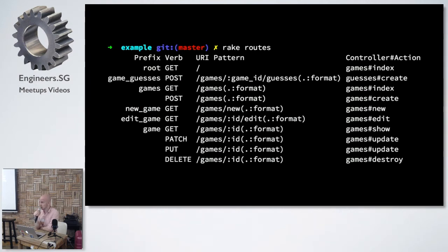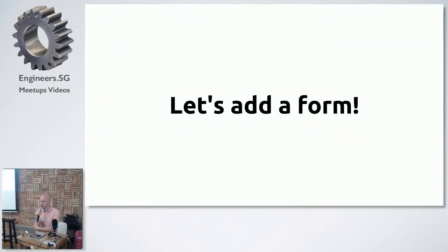We've generated the model and we've generated the controller for our resource. But there is still no way for the user to input their guess in the view or in the user interface. So we're going to add in a form, and we're going to add this form to the game show page.